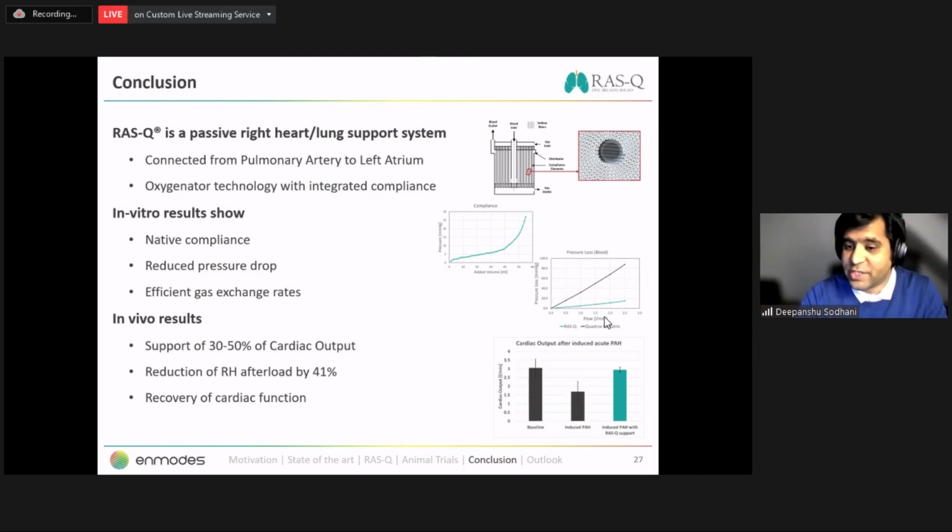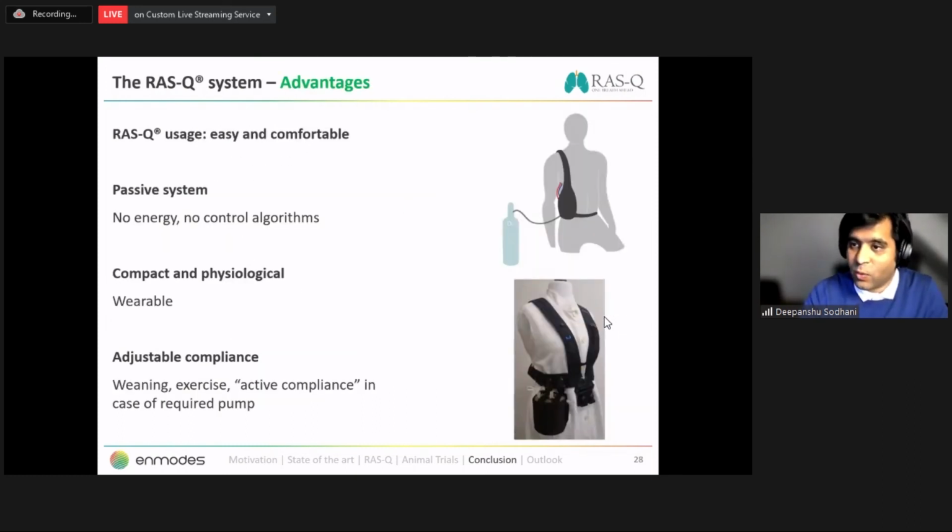The in vivo results showed that we had a support of up to 30 to 50% of cardiac output, a reduction of right heart afterload by approximately 41%, and recovery of the cardiac function. What this would mean is our rescue technology going forward would be easy and comfortable to use. As it's a passive system, there is no energy and no control algorithms required. It would be compact and physiological, so one could wear this device around.